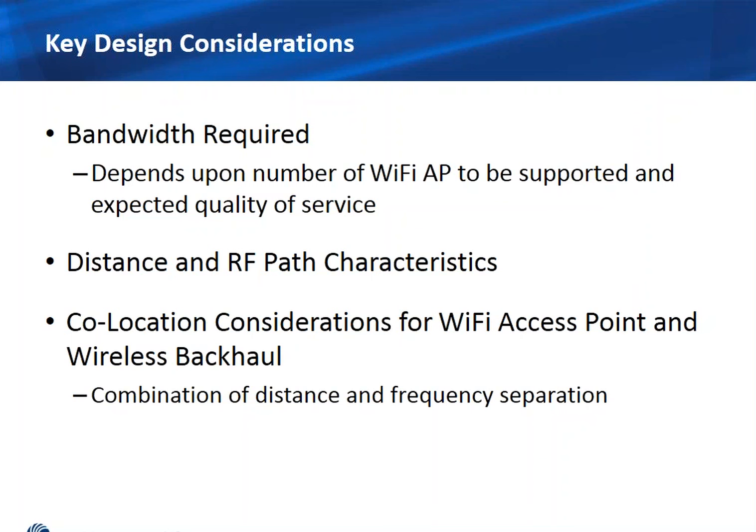And then finally, since both the ePMP product and the Wi-Fi access points utilize what you would consider to be the Wi-Fi spectrum, namely 2.4 gigahertz and 5 gigahertz, you need to do some co-location considerations for wireless backhaul. That means you need to make sure that your backhaul and your Wi-Fi access points aren't utilizing the same spectrum, or they may interfere with each other.